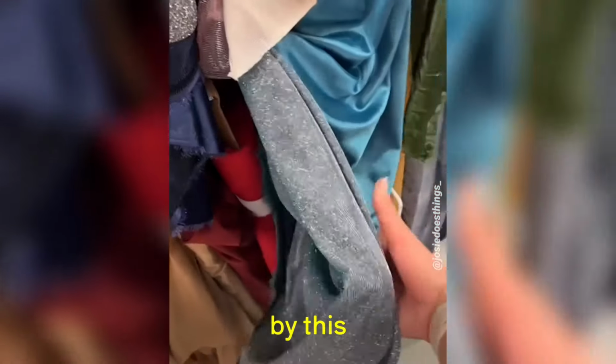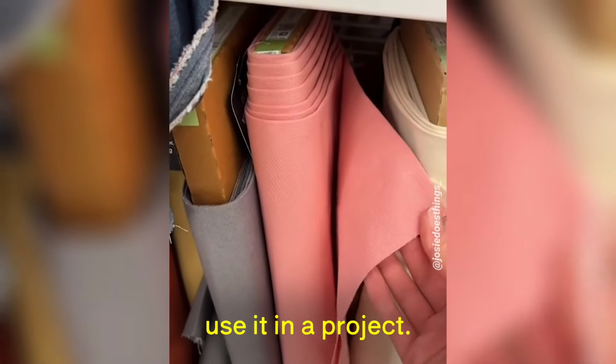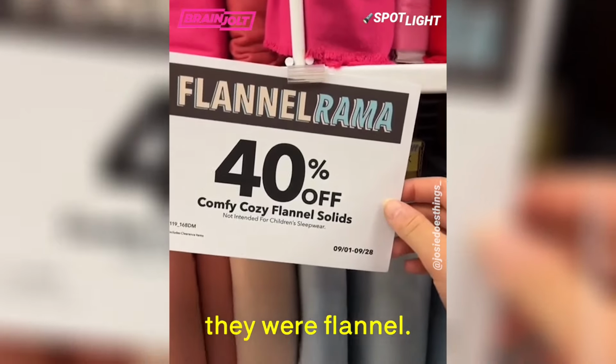Then I got distracted by this gorgeous fabric before I remembered that I own this and I need to actually use it in the project. Oh crap, going too fast. Too salmony, but I love the material. Too lycra-y, but the color was delicious. Then these colors were great, but then I realized that they were flannel.